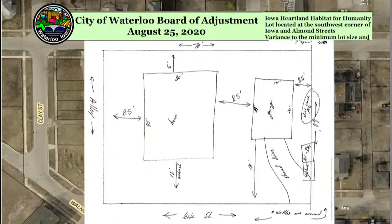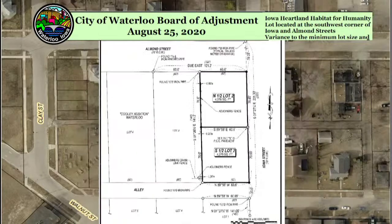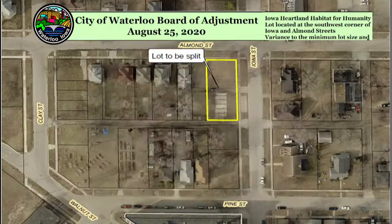Criteria: the lack of reasonable return. There would not appear to be a lack of reasonable returns. The applicant could construct 1 home on the lot. Uniqueness: there appears to be uniqueness to the Walnut neighborhood as it was platted with small 30-foot wide lots, including 1 adjacent to the property split. Public consideration: there appeared to be no negative impact on the neighborhood, and staff is not receiving any opposition to the request. Staff has received 1 call about the request, and they were in support of it. And the Walnut Neighborhood Association has also voted today to say they support the project.